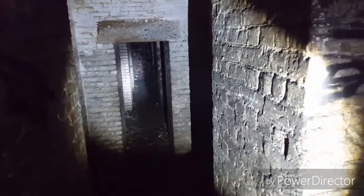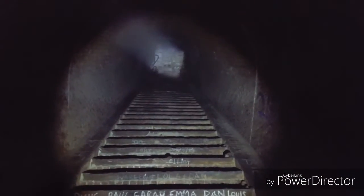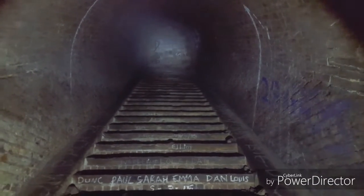You can have a look down there if you want. It's a little bit wet and damp, but the stairs are a bit ropey. But that is a lovely tunnel up there. It's actually been sealed, but it leads out to a playing field, I do believe.